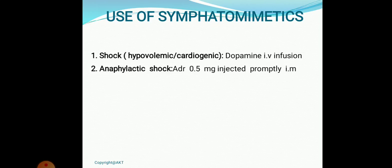So adrenaline can prevent the sudden fall in blood pressure by producing vasoconstriction and stimulating the heart. It prevents bronchospasm by producing bronchodilation, activating beta-2 receptor in the bronchial smooth muscles. And it prevents the actions of histamine, acting as a physiological antagonist, as well as prevents the release of histamine from the mast cells. So this is the reason why adrenaline is the drug of choice for anaphylactic shock. And as previously mentioned, dopamine is a drug of choice for cardiogenic or hypovolemic shock because it produces vasodilatation but stimulates the heart.